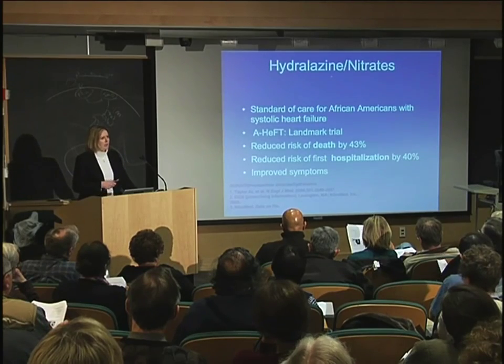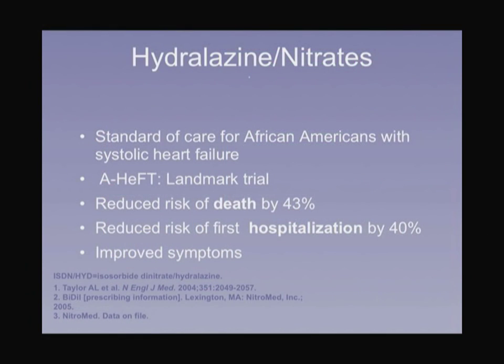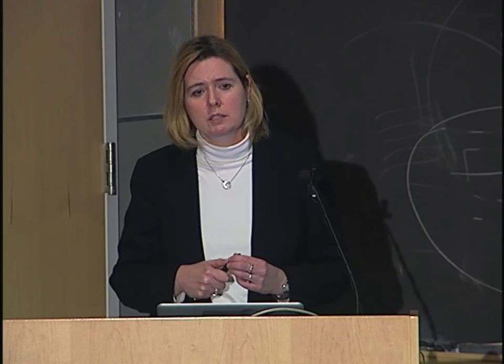And then the hydralazine and nitrate combination is now standard of care for patients with moderate to severe heart failure who are African American. There was a large, landmark trial called the A-HeFT trial, or African American Heart Failure Trial, that demonstrated an impressive reduction of death or hospitalization by about 40% each, and improvement in symptoms. So they're definitely standard of care for African American patients.